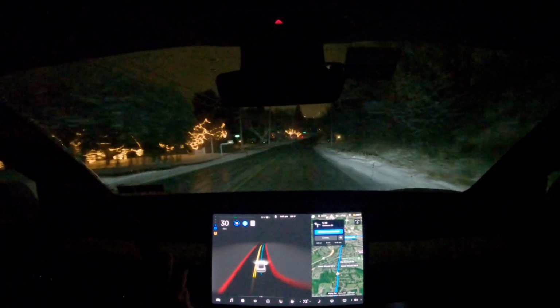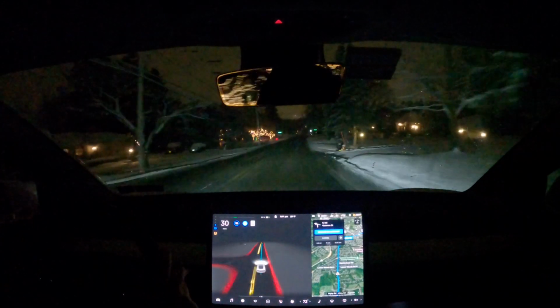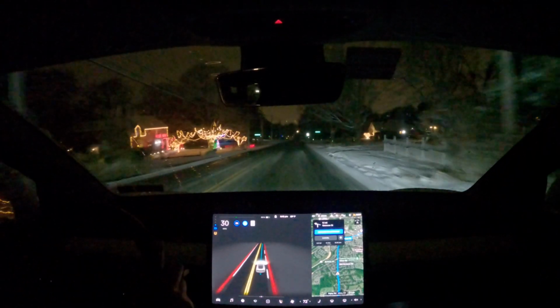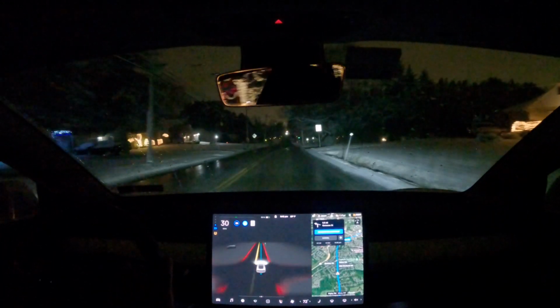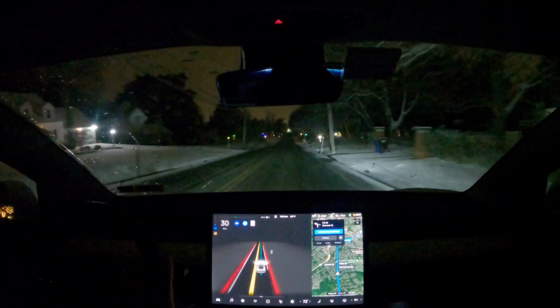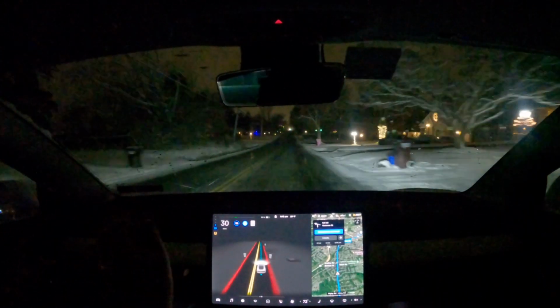It's probably going to do much better as we're coming down because the snow is melting on the roads over here. Up near my house, the roads are completely covered with snow. Needless to say, it does not work well in completely snow-covered roads.